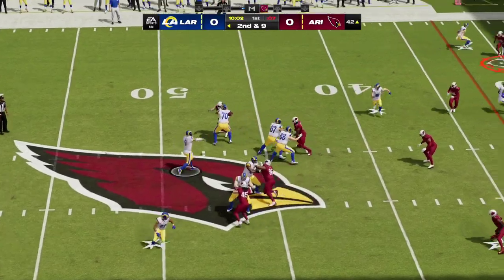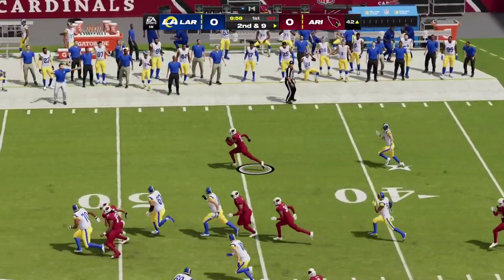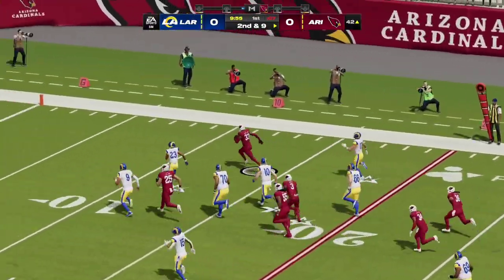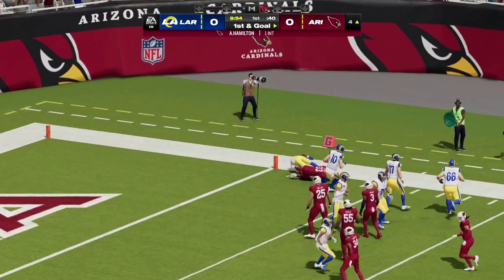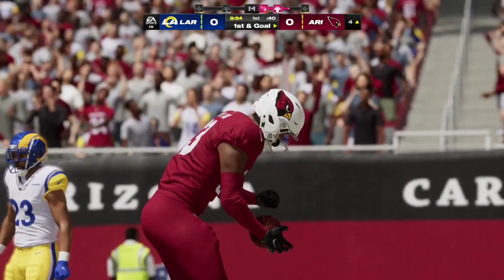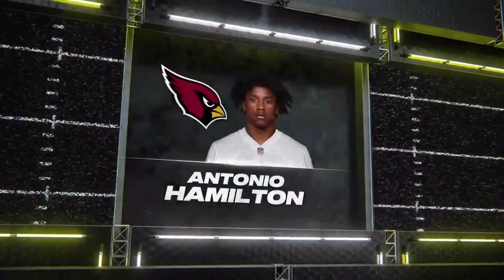To throw on second down is Stafford. Oh, he tries to force it in, and it's intercepted. Down to the 10, and they will finally bring this run back to an end, but not before he's down inside the 5-yard line at the 4. He had his eyes on the end zone.